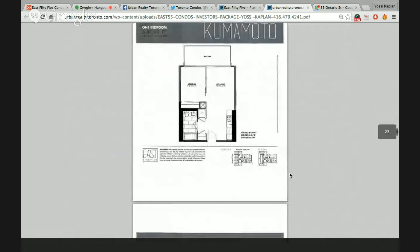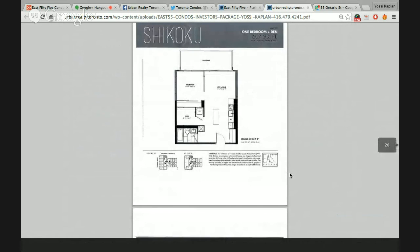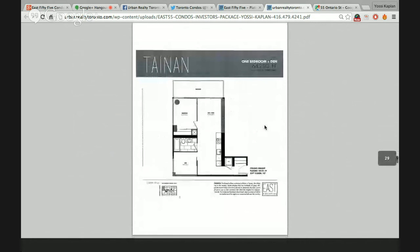Hiroshima, Kumamoto, and so on and so forth. Okay, lots of investor units for you to pick from. This is similar to the unit we've seen before, just in a larger design. That's also a very, very good plan. Okay, no space wasted. Very, very smart.